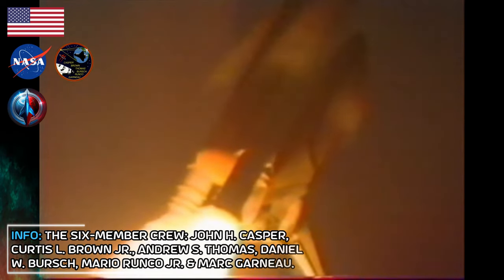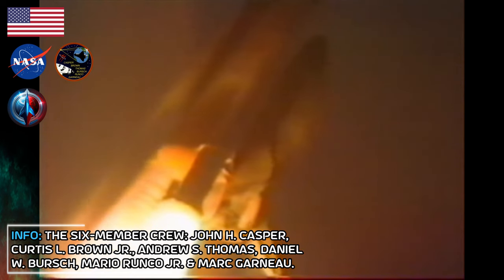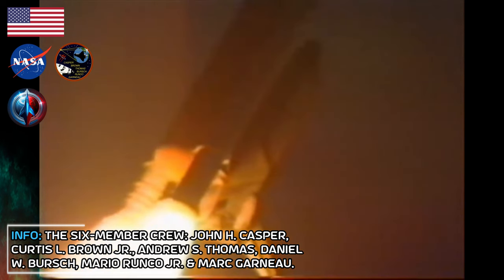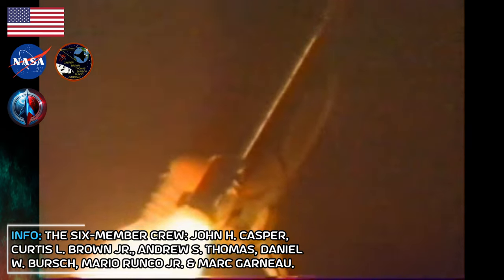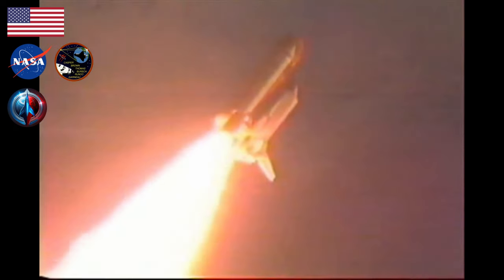Three engines on board Endeavour have now throttled back to two-thirds throttle to prepare the spacecraft to pass through the area of maximum air pressure and go supersonic. Endeavour speed now 700 miles per hour, altitude 4.5 miles, 2.5 miles east-northeast of the Kennedy Space Center.